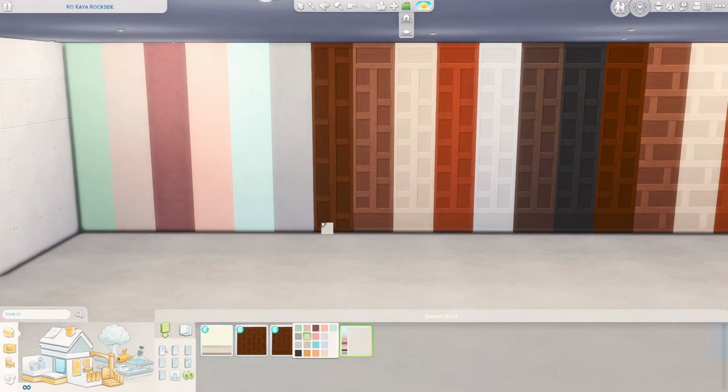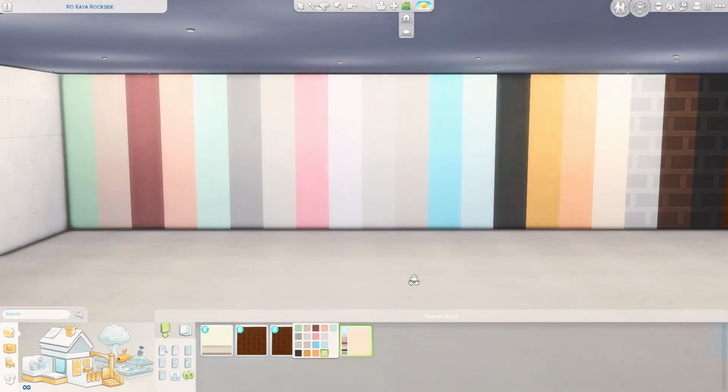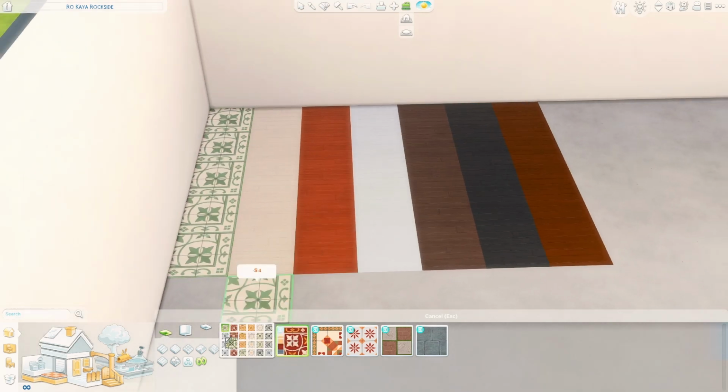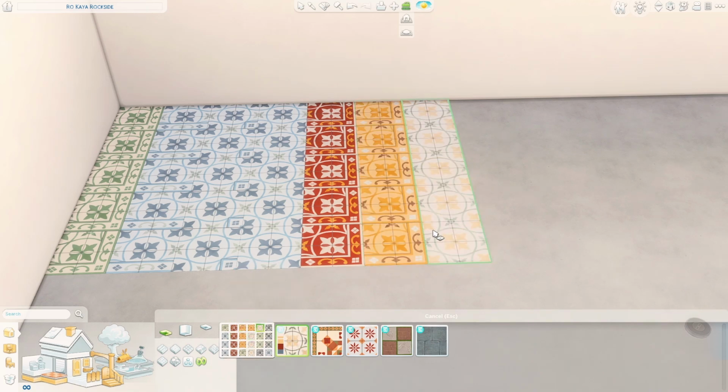But we have a really good array of wallpapers here, you guys. There's a lot of the wood ones. I know they look the same, but they're a little different. We have some beautiful pastel colors. The wood swatches were really nice. We had a good array of things that you could use to make your house look absolutely beautiful.